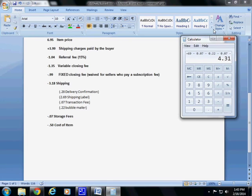Down to $4.31. And the last thing we're going to do is charge 50 cents for the cost of the item to us. Now I happen to know when I sold that magazine, it didn't cost me anything. You can get magazines for free very easily, and I never paid for magazines. But to make this interesting, and on most things you sell on Amazon, you are going to have inventory cost.